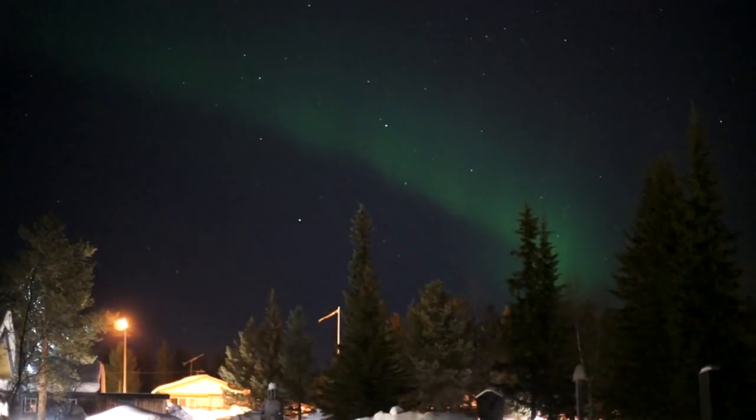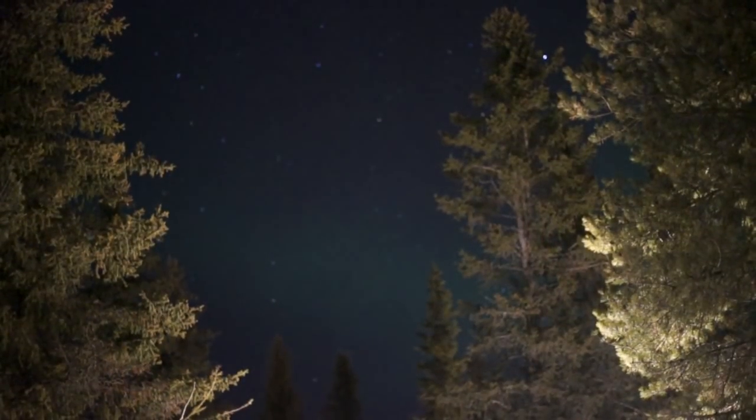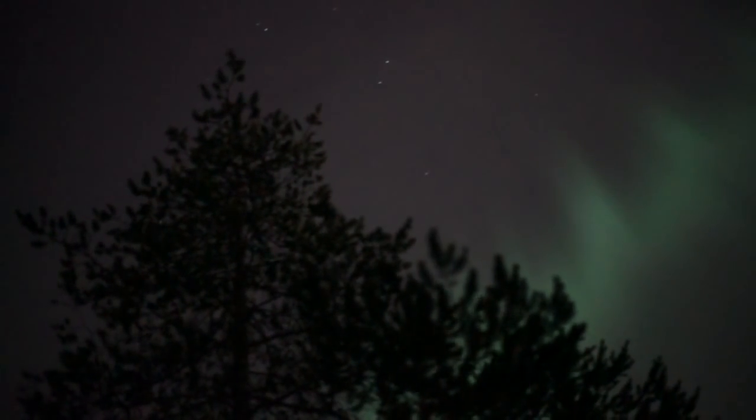The aurora can come and go, though. It can come for like a 10-minute amazing show, and then it'll die down. And then an hour later, or 2 hours later, or even 10 minutes later, you might get this amazing, spectacular show that's completely different than the last one you just saw. So you just have to stick with it and wait it out.